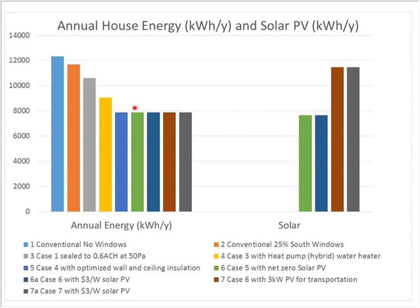The rest of these, as we move into solar powering the house, you see that the house doesn't change in energy, so we end up somewhere around 8,000 kilowatt hours a year, maybe about $800 to $1,000 worth of utility expense per year.